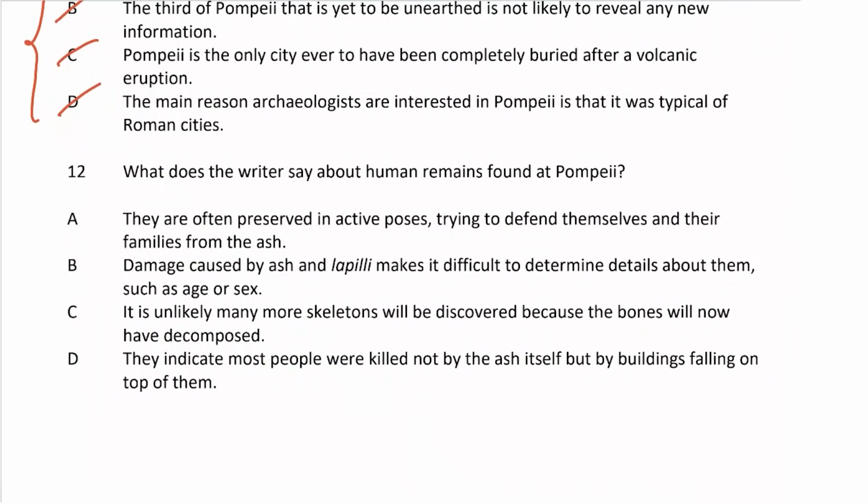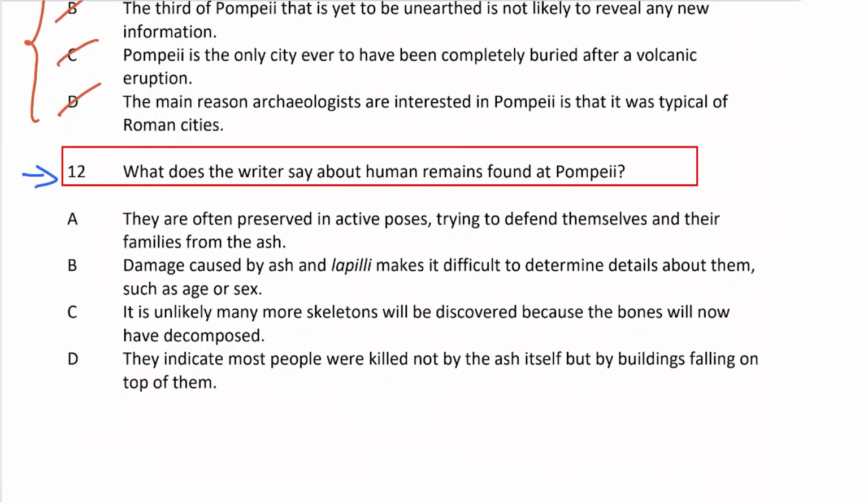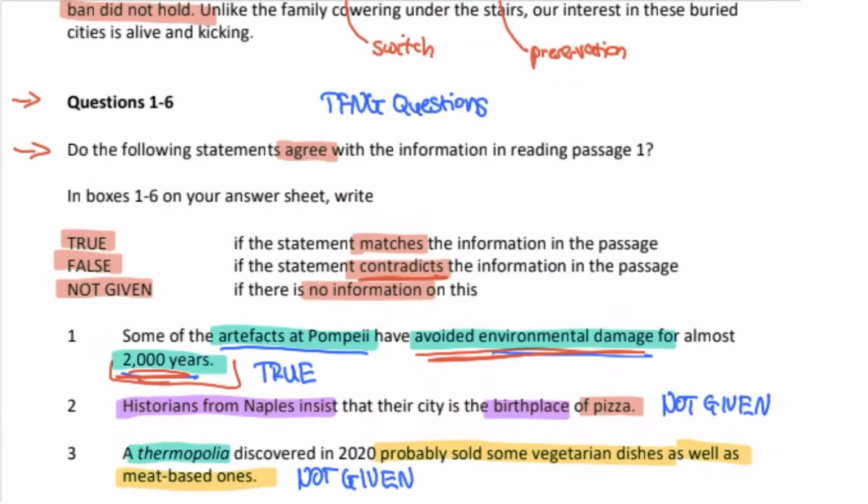The next question is question number 12. What does the writer say about human remains found at Pompeii? We're looking for human remains found at Pompeii, and we want to know what the writer says about them. Let's have a look at the passage.